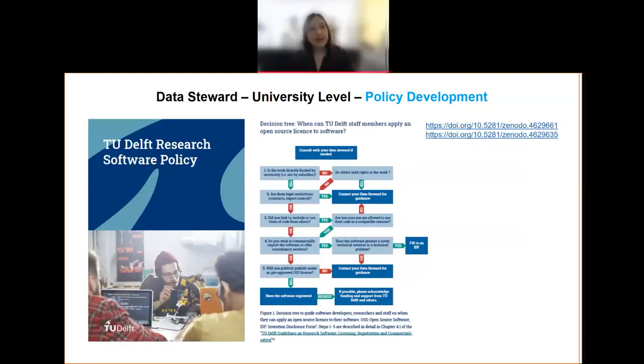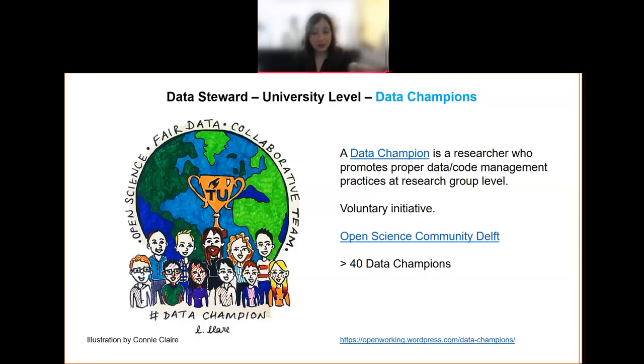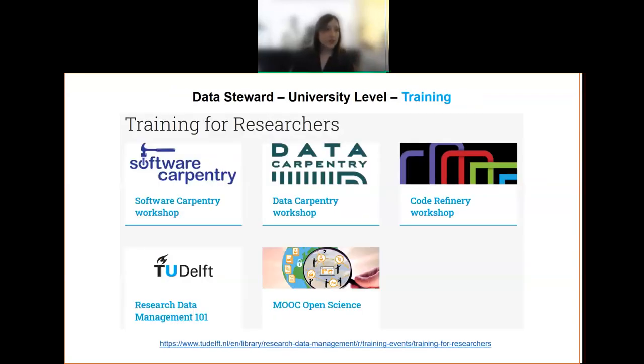We worked on policy development. There is now a software policy too. Aside from that, I will go very fast. We also work together in the Data Champions initiative, which you probably have heard of. A data champion is a researcher that promotes proper research data and code management practices at research groups and also encourages open science practices. So it's good for researchers to see that a peer, a colleague, is actually concerned about this matter. So we also work together in organizing events, talking about initiatives, news, et cetera.